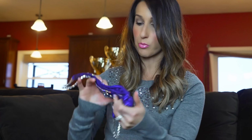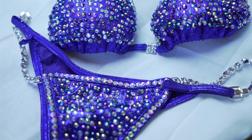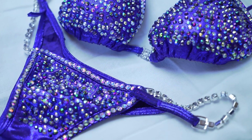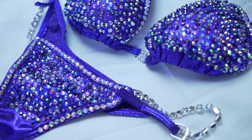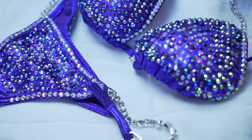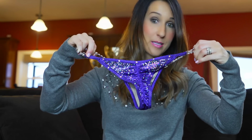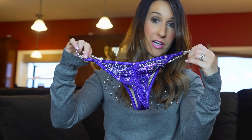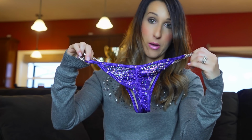So for my next suit that I wore at my last competition, I went with the Pro Cut. So the Pro Cut, I'm not sure if you can tell, is significantly smaller than the last one I just showed you. It has about 1 inch less coverage on each side. I thought this made my booty look phenomenal. This is kind of what I was looking for, and I do feel like it helped balance me out a bit more.